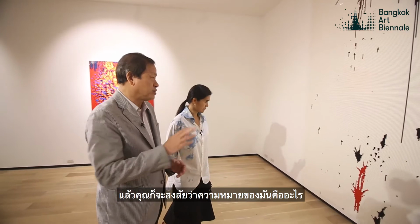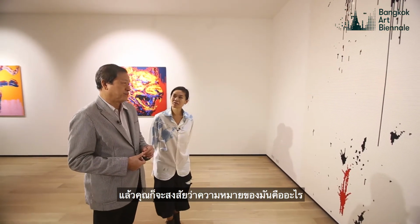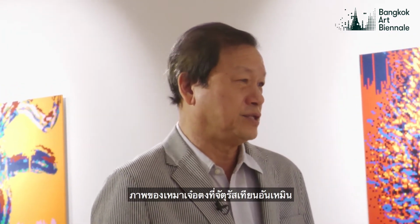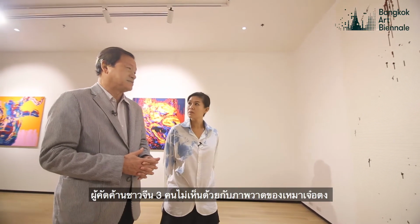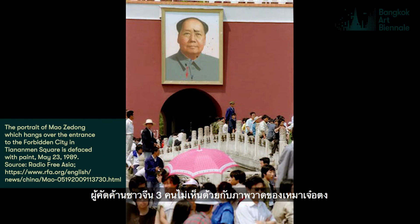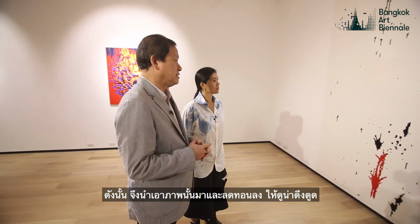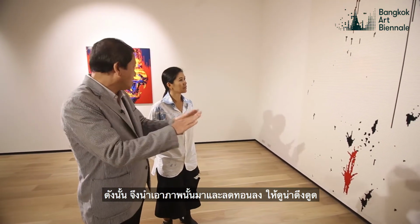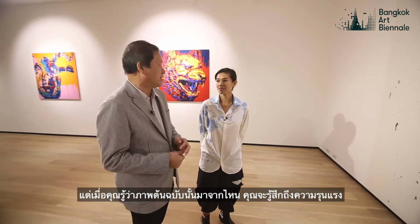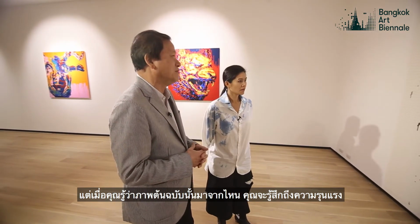the original image is from the billboard, the portrait of Mao Zedong at the Tiananmen Square. Three Chinese dissidents threw paint at the portrait of Mao Zedong, and it became quite scandalous and a big deal, where these three were arrested and imprisoned. So by taking that image and toning it down in such a way that it's become abstracted. But when you realize where the original image came from, you can still feel this violence.